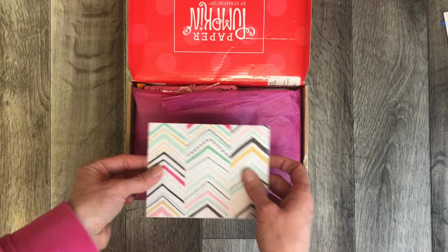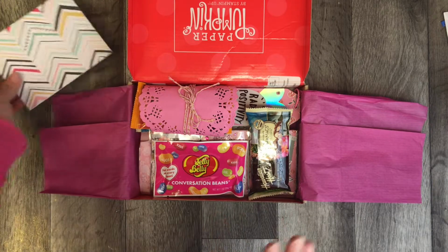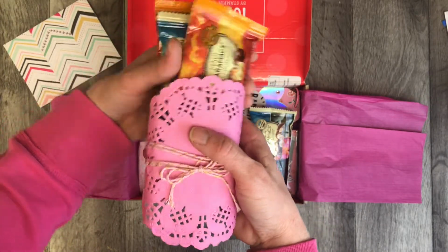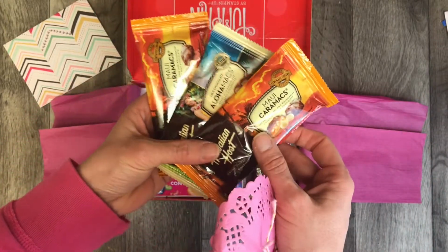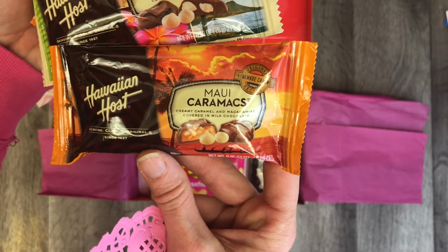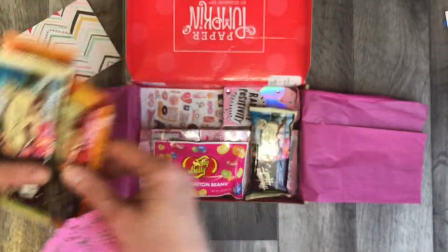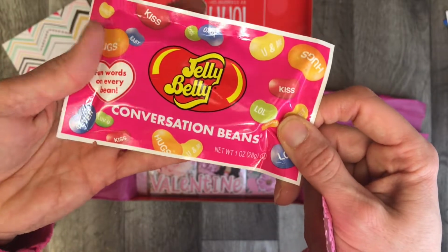Today I am sharing with you an amazing happy mail that I received from Tracy. She is a Crafty Rebel, as a part of Serena B's Crafty Rebel group, and she has made me this incredible little Valentine happy mail. It is the sweetest little box of goodies. She has gifted me this cute pink doily with these fun chocolates. So there's caramel macadamians, and this one is milk chocolate covered macadamians, as well as these jelly bellies.